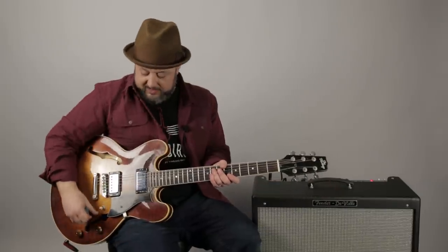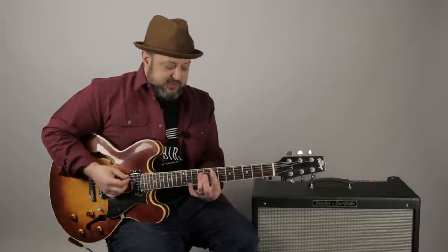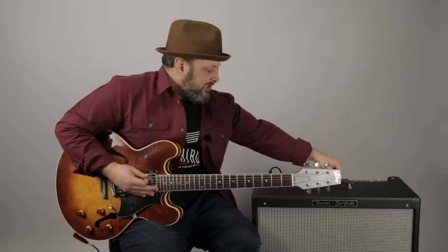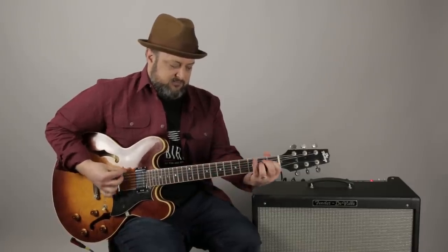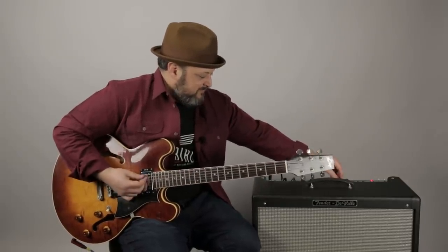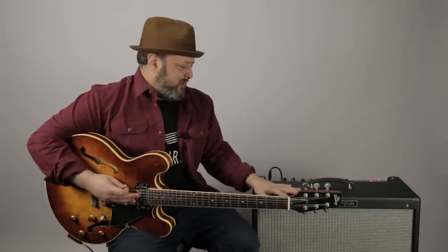So check out the reverb real quick on this thing. It's also great with pedals. So this is just the reverb that I would normally use. But the reverb will saturate. You're never gonna really need that much, but it's nice to have.